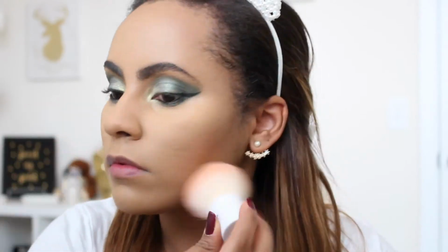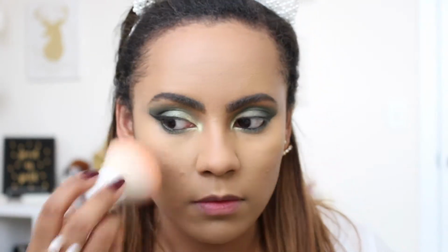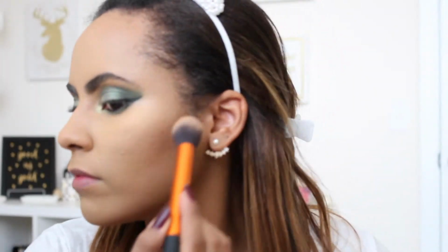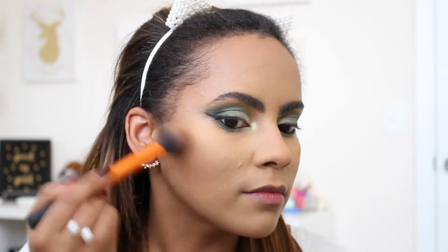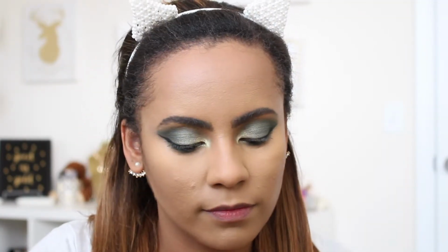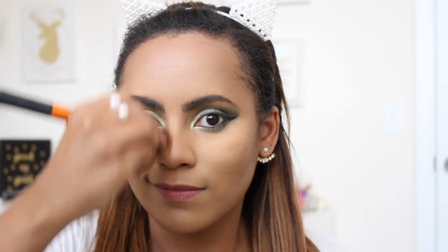And now I'm powdering or setting my face with the Maybelline Fit Me pressed powder. I'm just applying it all over my face. It is in the color 312. And now I'm just trying to bronze my face with the Wet n Wild contour palette with that brown color that is perfect for me. As you see, it works more like a bronzer than a contour for me, but that's okay. I like that it's a little bit more bronzy than anything.